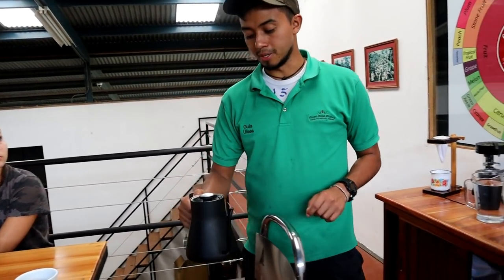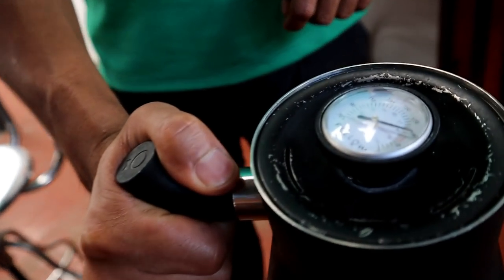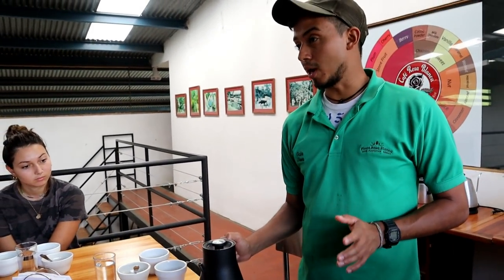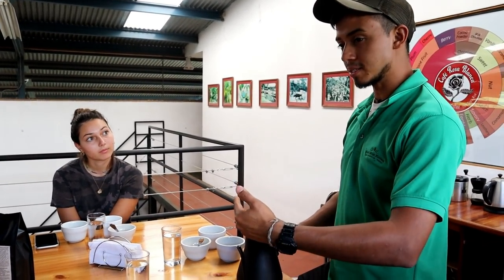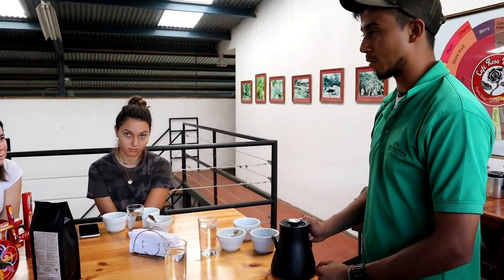It smelled really good. Next, as he was preparing the water for us, he explained that hotter water, especially boiling water, can burn your coffee and cause it to have a burnt flavor. The boiling water burns the coffee, so that's why it makes it more bitter. It extracts more burnt particles as well. Mm-hmm. The hotter the water is, the faster it extracts the burnt particles. So that's what makes the coffee more bitter.